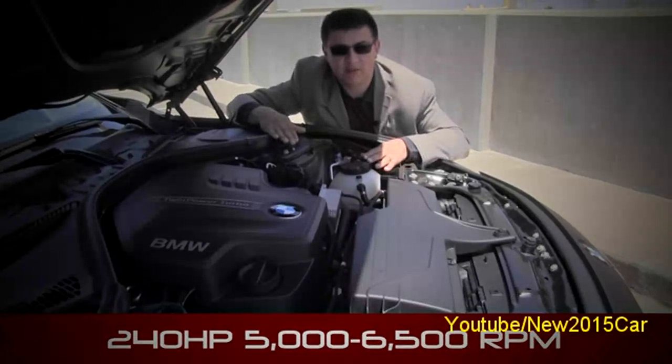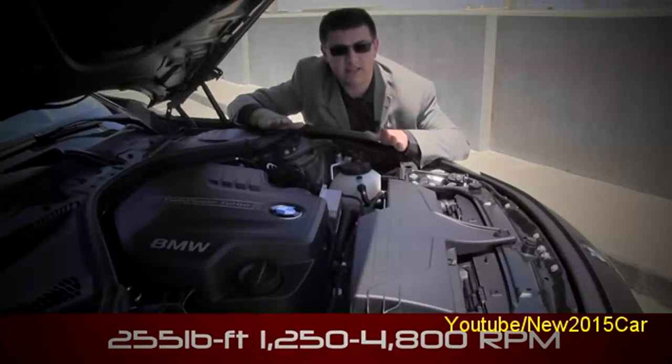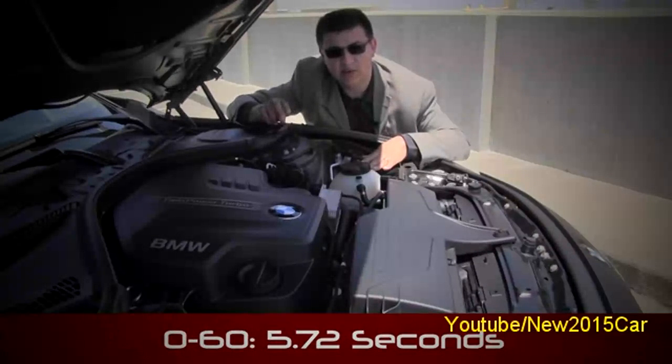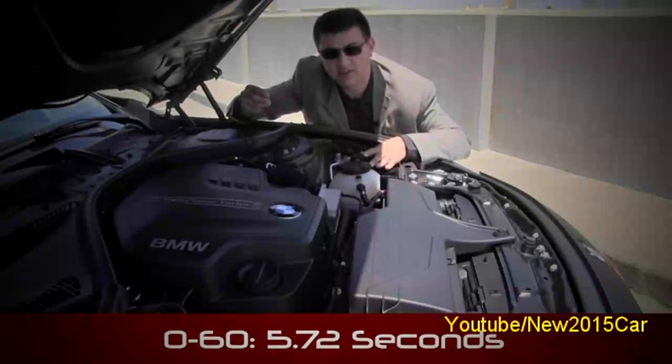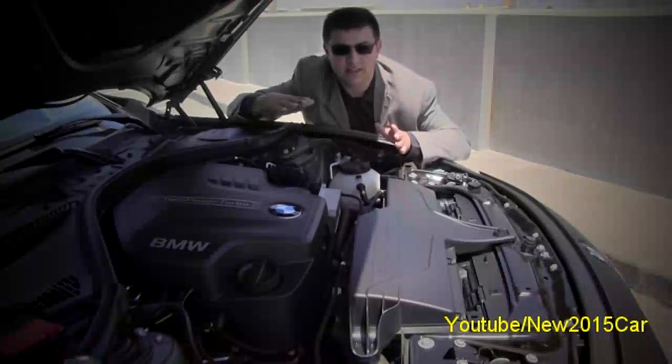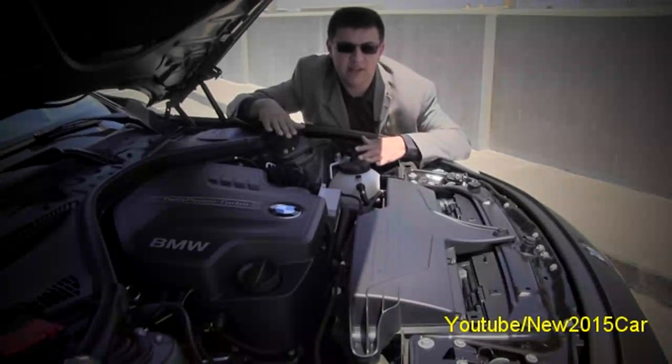Now, twin power refers to the turbo unit. It doesn't actually mean that there are 2 turbos in this car. There's still only 1 turbo, except that that 1 turbo has 2 inlets into the turbine. That's on the exhaust side of the turbo. There are actually 2 different inlets on there, which helps the turbo spool up faster and helps it act more like a twin turbo setup, a little bit more optimized than your regular single turbo.